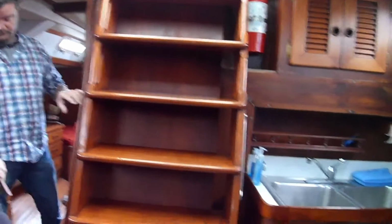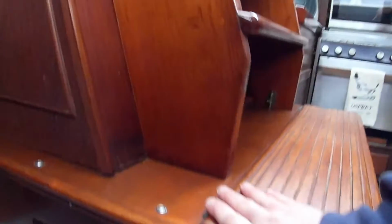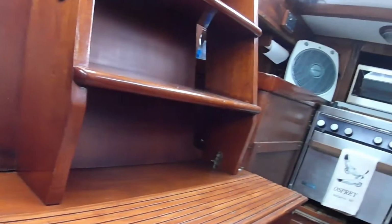You can look in here. You can see quite a bit in that corner. But he would take the whole thing apart if necessary, but if not necessary, then he didn't. Pretty neat access. So it all hooks into here, I guess?